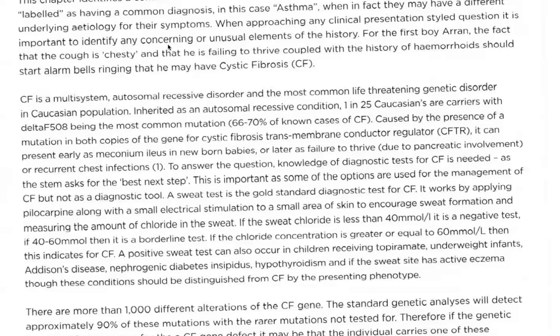The sweat test is the gold standard diagnostic test for CF. It works by applying pilocarpine along with small electrical stimulation to a small area of skin to increase sweat formation, and measuring the amount of chloride in the sweat. If the sweat chloride is less than 40, it is a negative test. At 40 to 60, it is a borderline test. If chloride concentration is greater than or equal to 60, then this indicates CF.